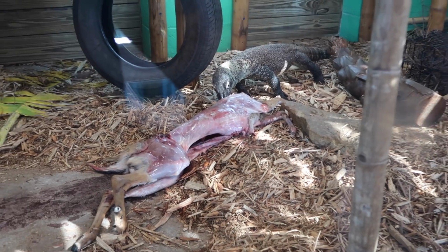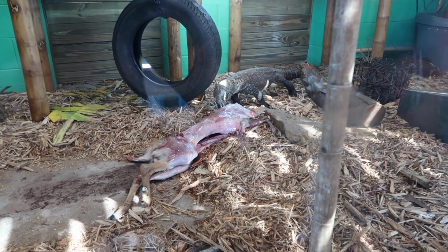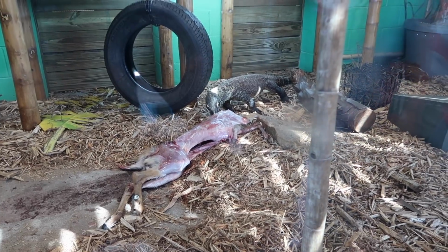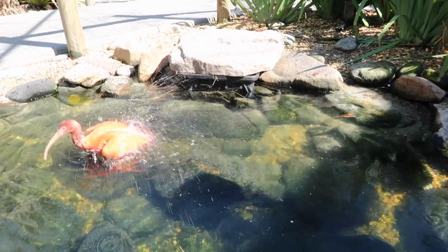So today we had a smaller deer fawn that we gave to our Komodo dragons. If we have a larger deer, we might give certain parts to certain animals.